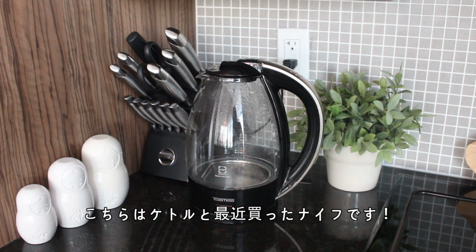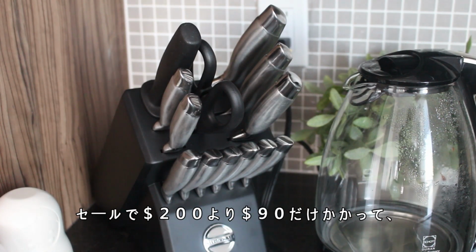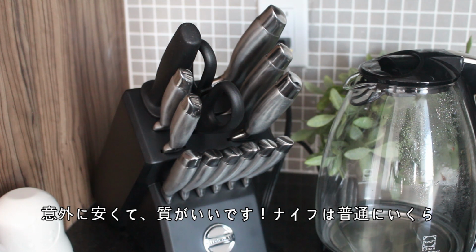And then I have my kettle and my knives. I got them recently actually when I just moved in. And these are KitchenAid, and I got them on sale for $90, and originally at Canadian Tire they were about $200. So I'm really, really impressed with the deal I was able to get. And they're super good knives.